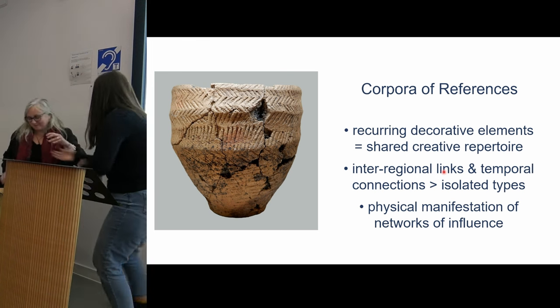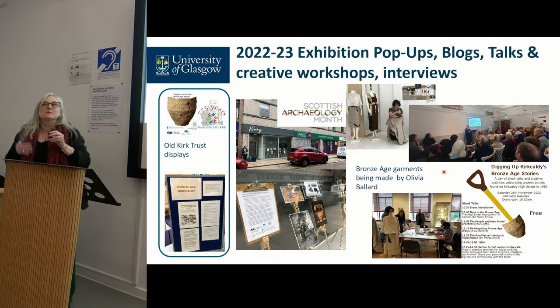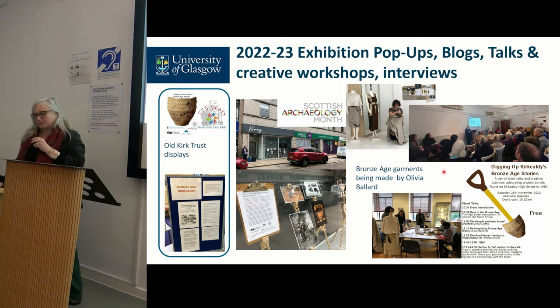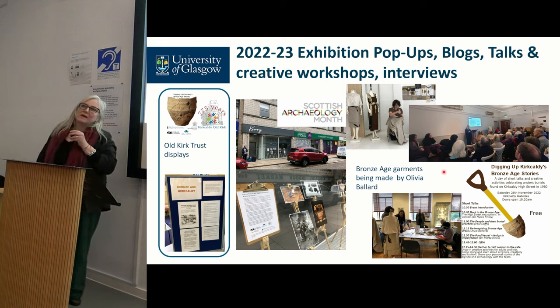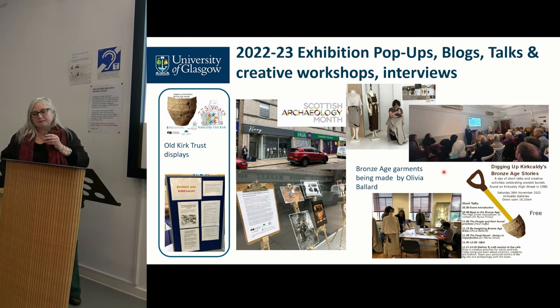Okay, thanks, Marta. Okay, so I'm going to pick up again just to talk through some of the public engagement activities and events that we did to bring this excavation back to Kirkcaldy, and also some of the things that we did to ask questions and to collect people's stories around some of this activity.